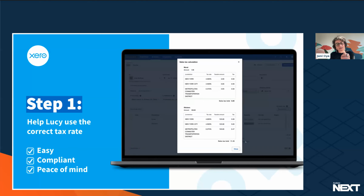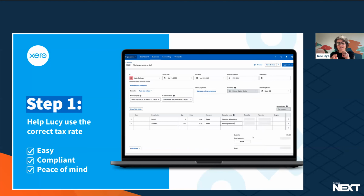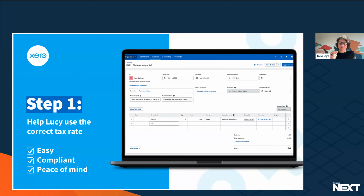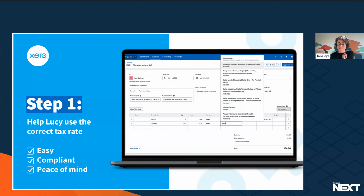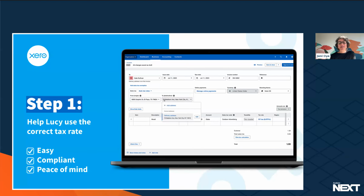For each item in the invoice, such as photography services or printing services, she can search for the tax code in the line item, and Xero goes and calls Avalara. Avalara will give us the exact tax rate for that product for the to and from address, based on whether Lucy has to collect tax in that state or not. So you can see there that Avalara is calculating sales tax on the fly and providing that into the Xero invoice. So it's completely seamless for Lucy.